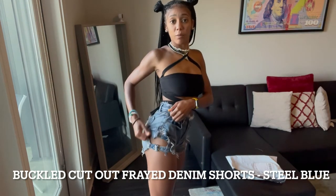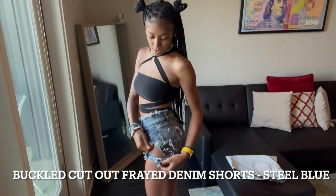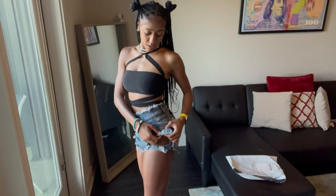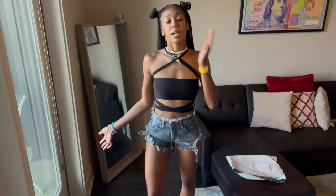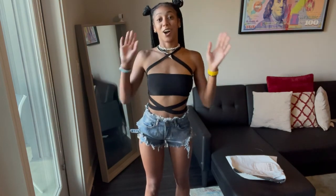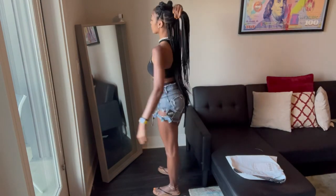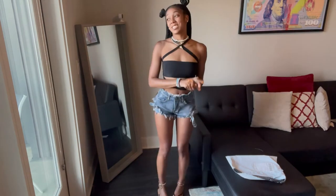From the top, and with the bottom, and also on this side, up the bottom. Super cute. You can wear them buttoned or you can wear them unbuttoned. So you can just undo it like that, wear it like that. Either way, however you want to do it, they're super cute shorts. Wear them however you want to wear them, just like all the clothes today. These shorts are really cute.